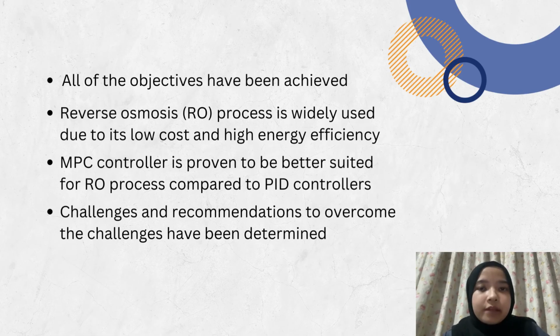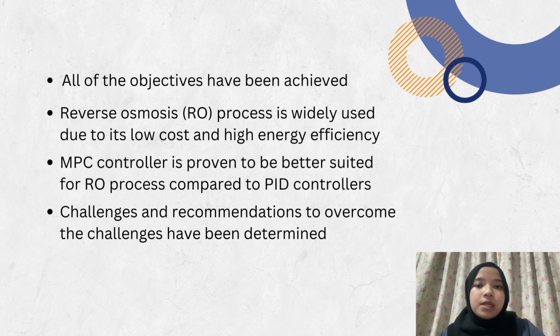To conclude, all of our objectives for this project have been achieved. We have successfully studied about the reverse osmosis process as a waste management technique during wastewater treatment. RO process is widely used in wastewater treatment plant due to its low cost and high energy efficiency during treatment process. We also have successfully analyzed and made a comparison between MPC controller and PID controller, and it was proven that MPC is better suited for RO process compared to PID controller, in which MPC provides better nitrate concentration, produce a much more stable results, and perform better overall for disturbance rejection compared to PID controllers.